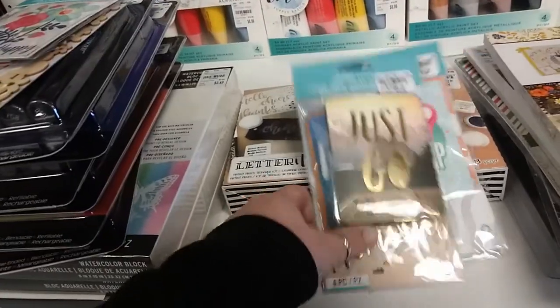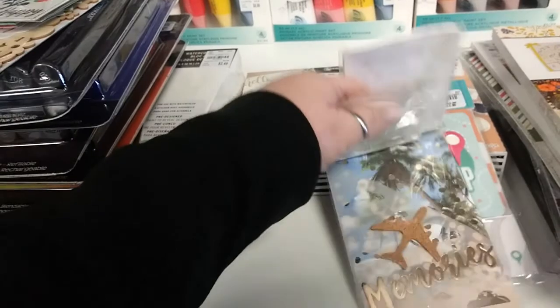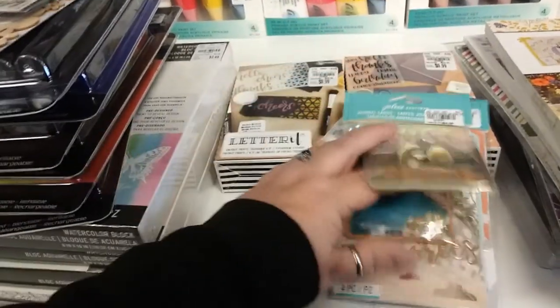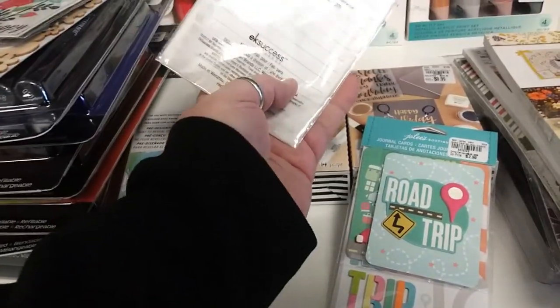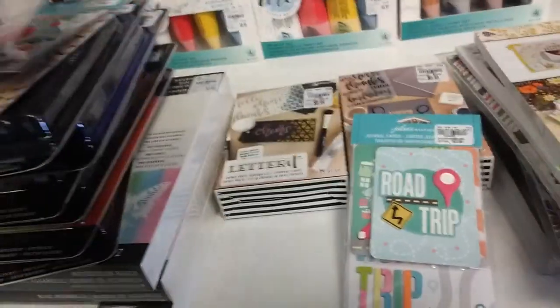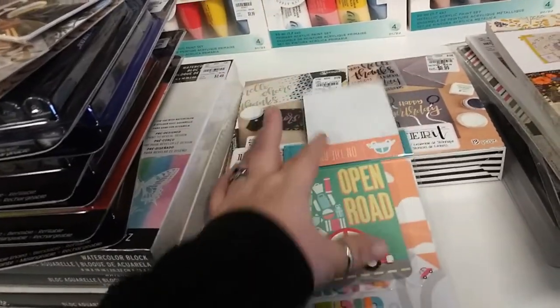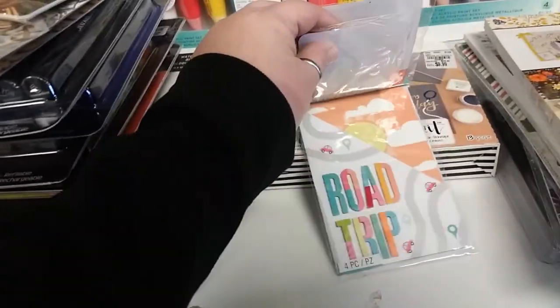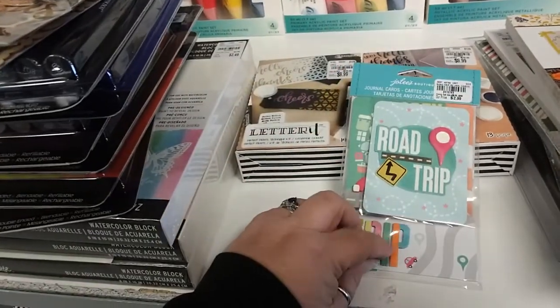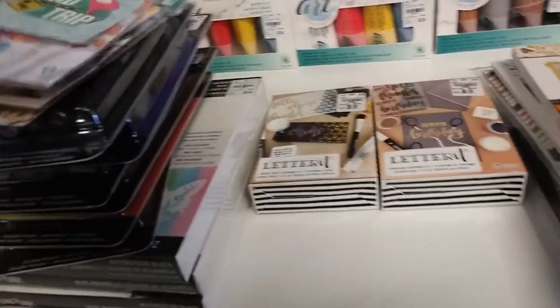The travel one, let me show you this one. That's like a shaker tag. So this one has 2275741, and then this is another travel one. It's like a road trip. It's got some enamel pieces on it, like cards with enamel. That's kind of different. And this is like painted wood, and this one is 2275742.